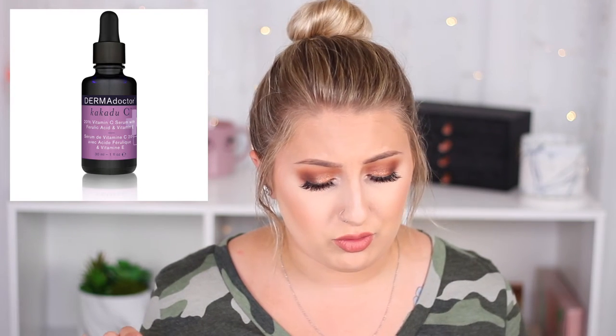And then next is the Derma Doctor Kakadu. Okay, I remember reading this word last 21 Days of Beauty because I remember laughing at it. I'm almost positive. Anyways, the Derma Doctor Kakadu C20% Vitamin C Serum with Ferulic Acid and Vitamin E. Usually it's $95. It's going to be on sale for $47.50, which is a heck of a deal. Holy moly.